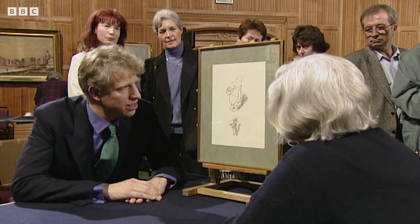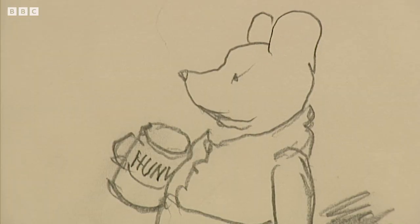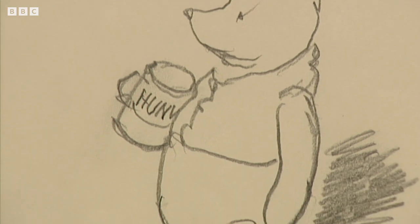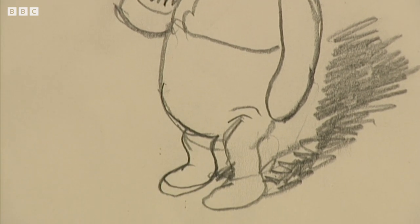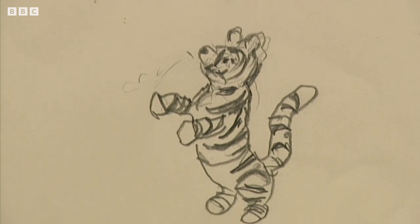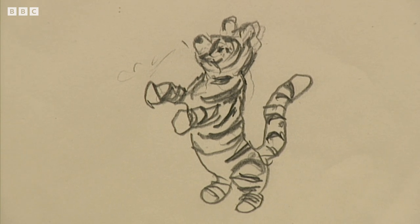Yes. So he's not quite the rotund, dumpy little Pooh that we all know and love from the books. Yes, eating too much. Because he's not quite there yet. And underneath, Tigger. Tigger, who has just sprung fully formed from the head of his creator, I think. You know, he just looks like Tigger looks, to me, in the book.